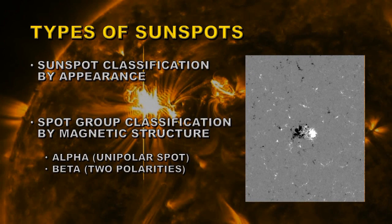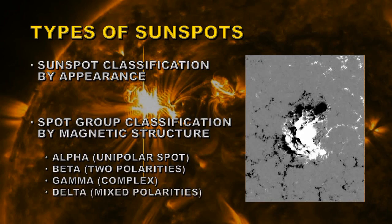Now a beta region has two polarities in it and may have multiple spots. A gamma region is the same sort of thing but much more complicated. It may have many different spots and spots that are moving around. And the last classification is a delta classification, which says there are mixed polarities within the same penumbra. So when you see a region classified magnetically as beta gamma delta, it says that big flares are very likely.